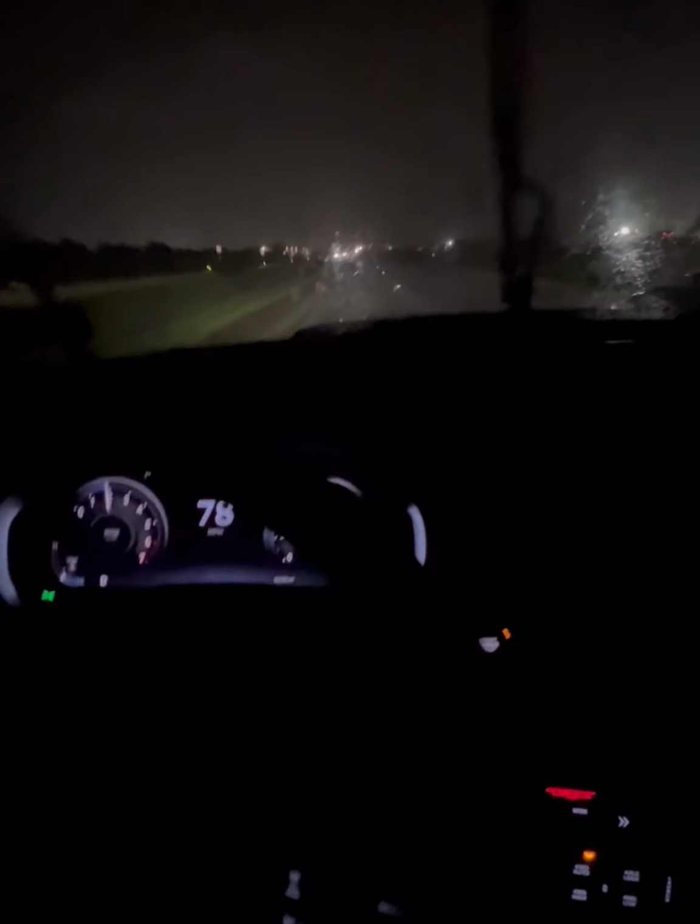So this is my first time driving the TRX in a thunderstorm. It's probably been raining for about an hour now, before I got off work, and I'm doing highway speed. I actually had to get on the gas a little bit to get on the highway, and I was just mind blown at how well this pickup gripped and didn't even spin or slide or anything.